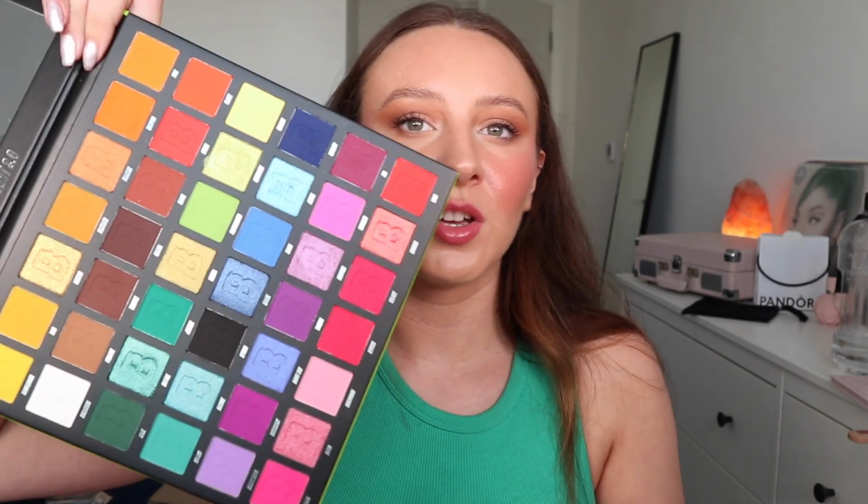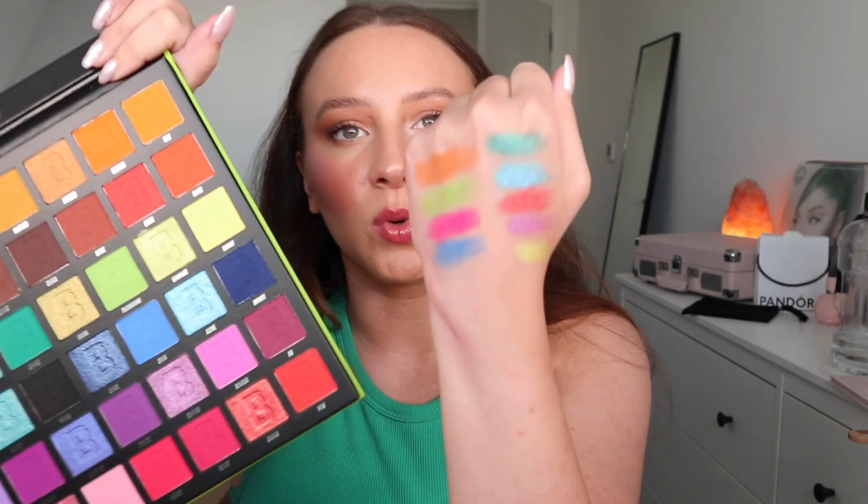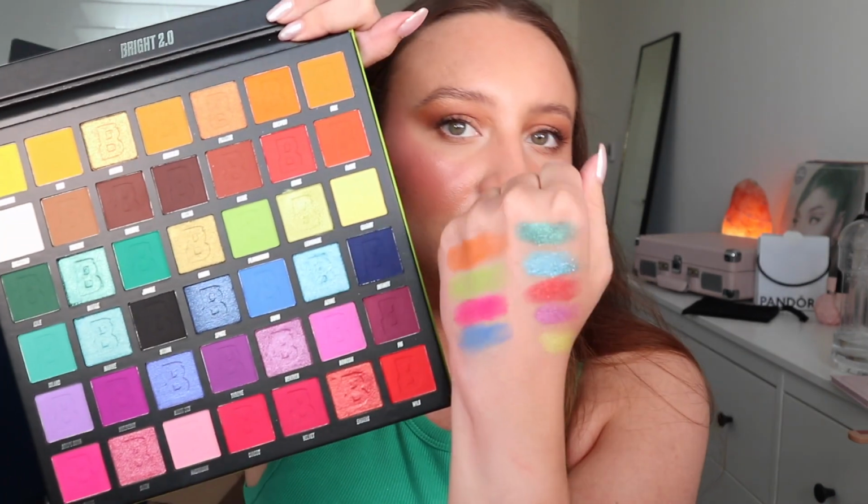So we'll do 4 mattes, 4 shimmers, I guess. I also, with this palette, it takes your brain a second to realise which ones are shimmers. I know that sounds so stupid, but some are so obvious. But like this one here, I saw it at the last minute, I was like, oh, I want to swatch that, so I swatched it. So this is the palette with the swatches.